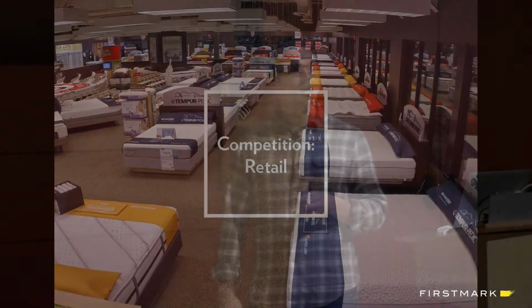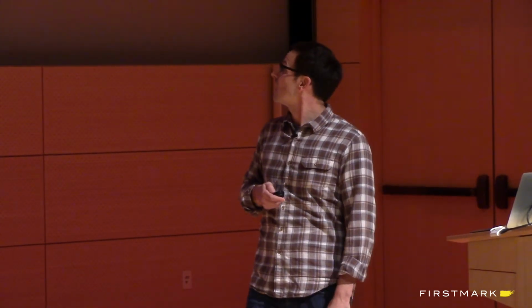We spent a lot of time looking at the competition. So I presume most everybody in the room has been in a store like this. There's a bunch of mattress retailers throughout the country. There tends to be a sea of beds that are very confusing, very different price points. You can't price compare from one store to another. And so we saw that as a user experience problem.